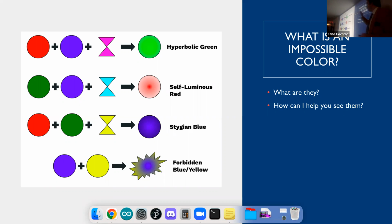And there are also impossibly bright colors, impossibly dark colors, and forbidden color combinations where your brain is trying to figure out why your eyes are seeing two different colors of light that really should combine to make white.